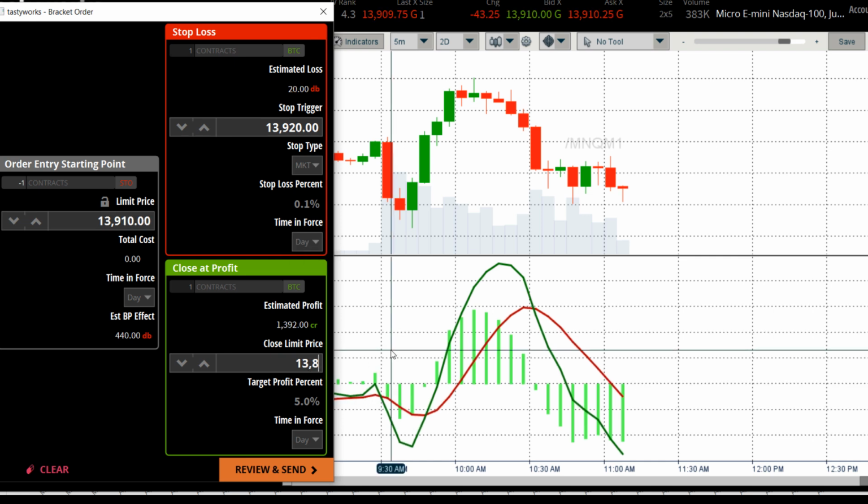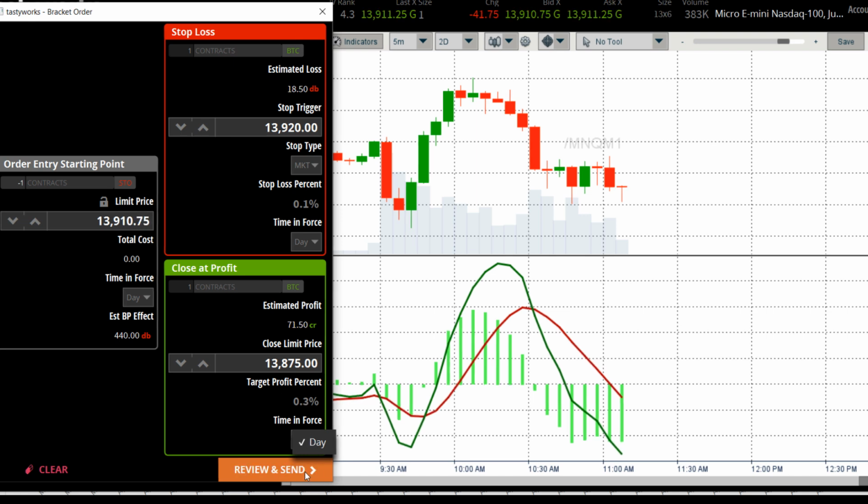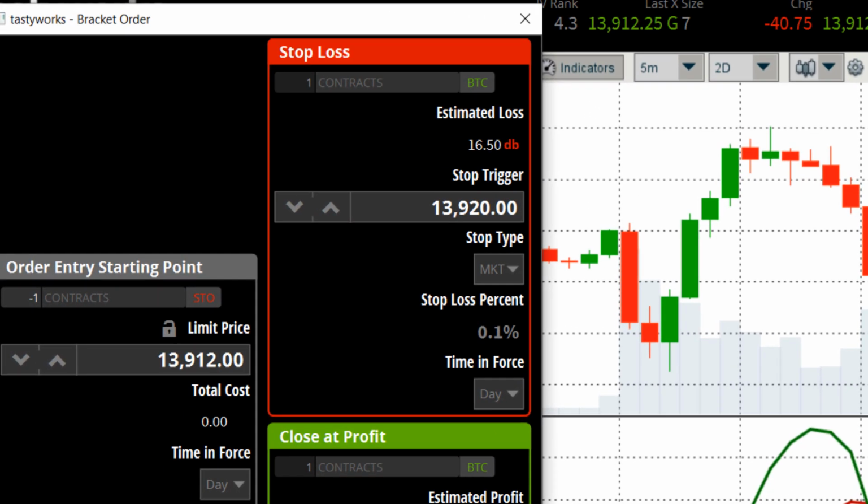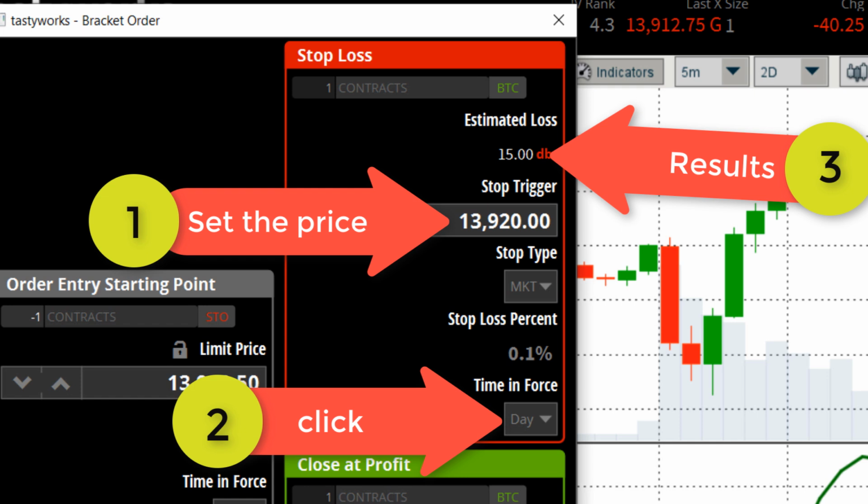Once you have them set where you want, then you can click Review and Send. It gives you a final chance to confirm your numbers, and then you enter the order. Sometimes I think of this as a rather experimental area where I can put stop loss and target prices and trade prices in as many times as I want to, and the calculator runs the numbers on all of those as many times as you want. You can change it 100 times, and then there's no obligation to put in a trade.